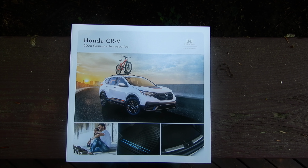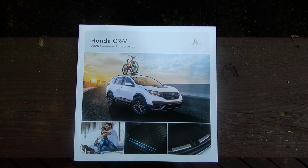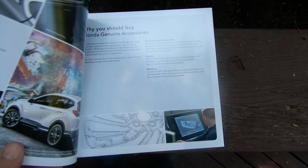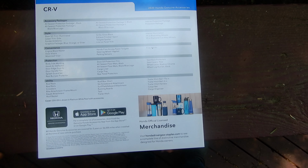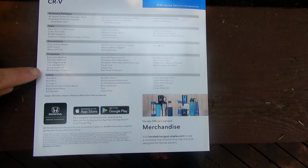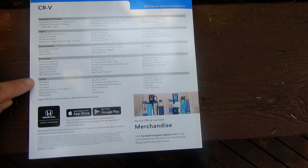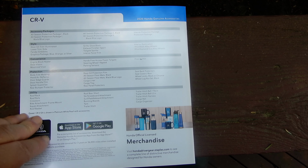This is the 2020 catalog of accessories. Interestingly, for the car, you could no longer get a paper catalog, but for the accessories, I think when you go to the dealership, they still think it's a good idea to promote. It's classified into different families: accessory package, style, convenience, protection and utilities. Myself, I chose many accessories on the utility side, like the roof bar, the cargo net, and also the trailer hitch, because I needed that.